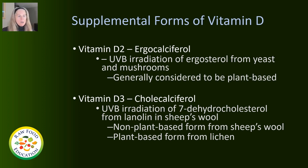Now, does this mean that we should eat lichen to get our vitamin D? No, because many species of lichen are not edible, so it would be best to stick with a supplement. But the good news is that a vegan vitamin D3 supplement now does exist, and various supplement companies are offering it as an alternative to lanolin-sourced vitamin D3.